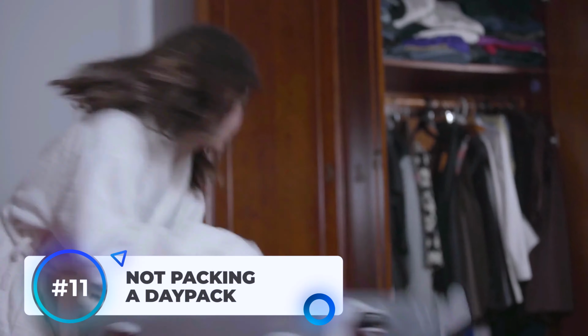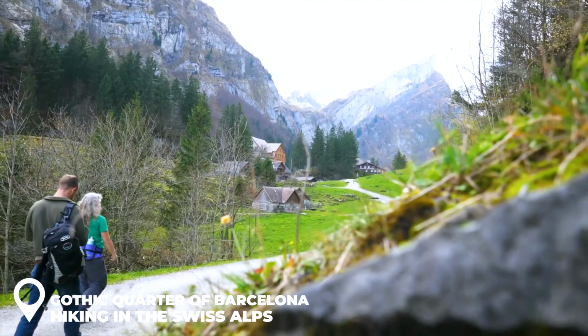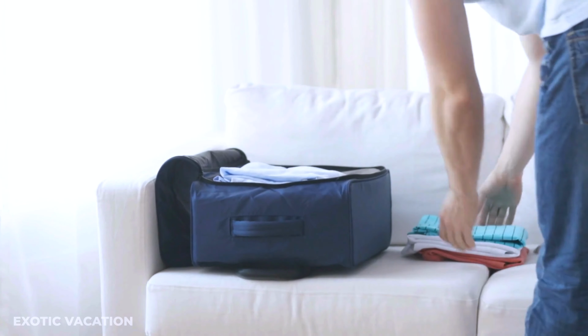Mistake number 11. Not packing a day pack. Whether you're exploring the Gothic quarter of Barcelona or hiking in the Swiss Alps, a small day pack is a great place to keep your essentials.